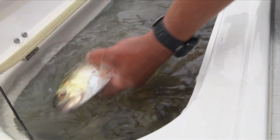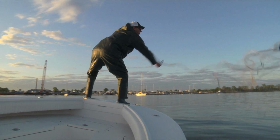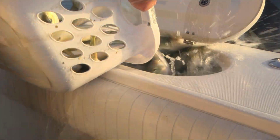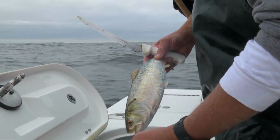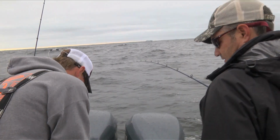I was out this morning netting bunker, catching the bait. It's a menhaden, moss bunker. The better size for the baits are the smaller ones, about this size or smaller. This way the fish can get it in his mouth and get on the hook quicker.